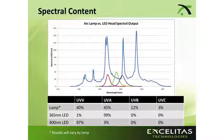Now, one of the things we see is a customer has a curing process. They've set 5 watts per square centimeter as their irradiance level using their lamp-based system. And what you get then at 5 watts per square centimeter on a lamp system is a large chunk of UVV, a nice big chunk of UVA, and potentially a little bit of UVB and UVC content that is curing your material.